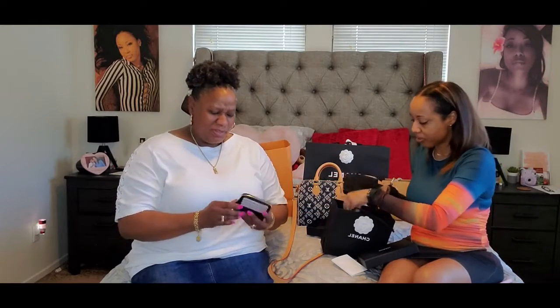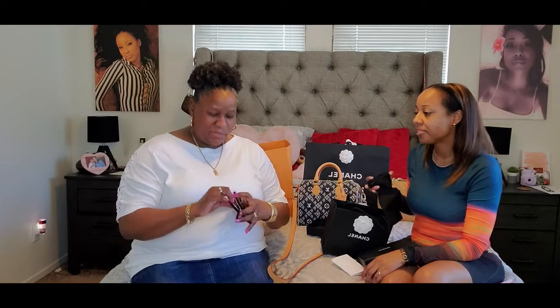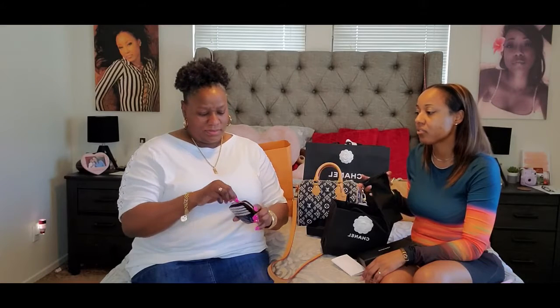It's like a card case slash pouch, and it's black caviar with gold hardware. So that's my girl. Isn't she cute? I love it. I'm excited to use it, but then I'm like, oh my God, I don't want to use it. Oh, the zipper's like butter. It's perfect. That's definitely like a one-all. Like I can do everything with that. It's gorgeous. Thank you.